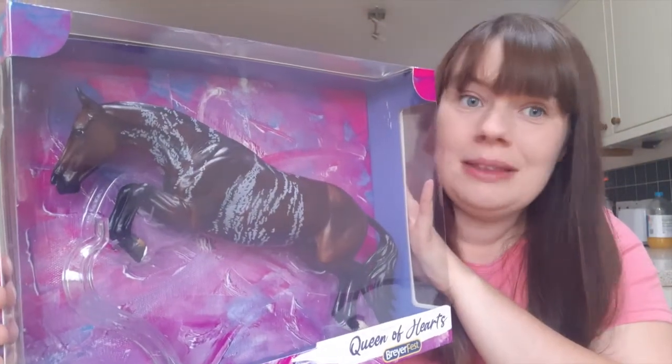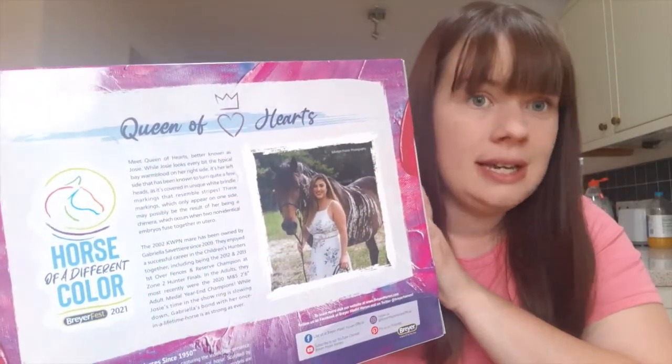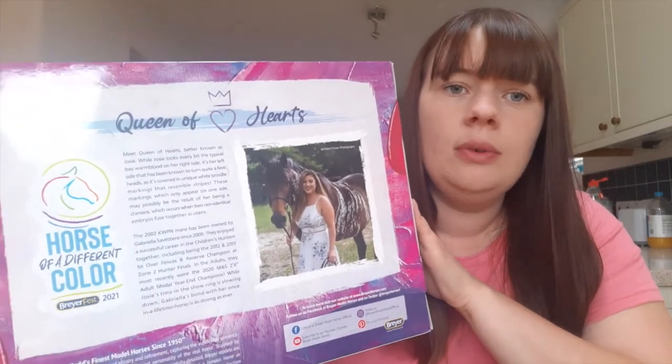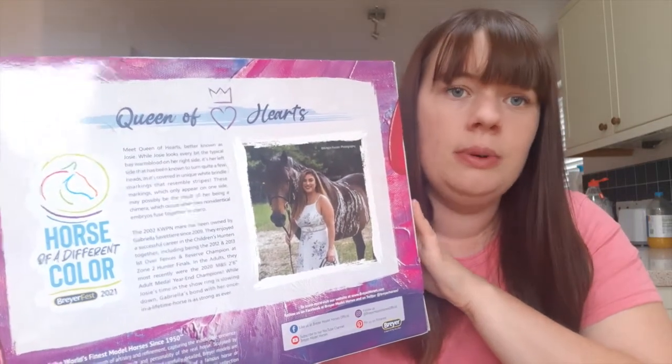Similar to Dani, the box is absolutely beautiful. I absolutely love this pinky colour, and then we've got the back of the box here with all about Josie. So I watched all of Josie's segments. I thought it was really cool how they were discussing how they thought her coloration came out on that one side. Really awesome horse, so I'm really happy to have picked up her. I will unbox her later and do a bit more of a close-up for you.